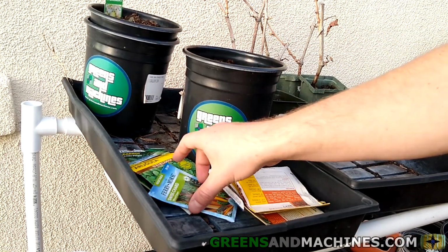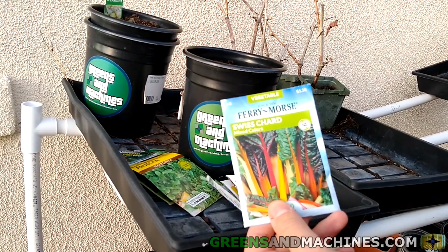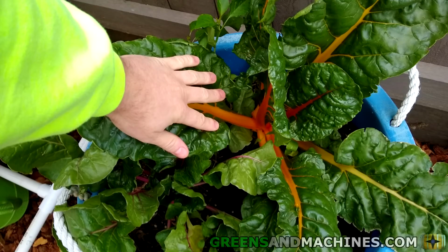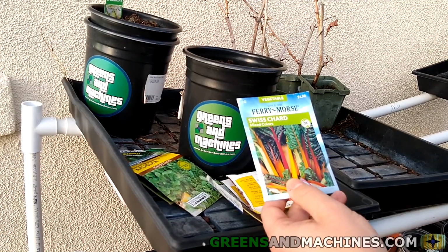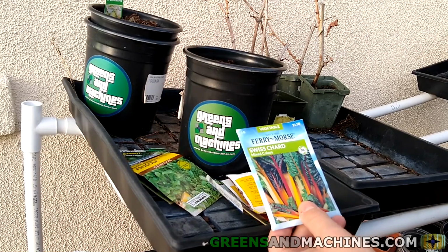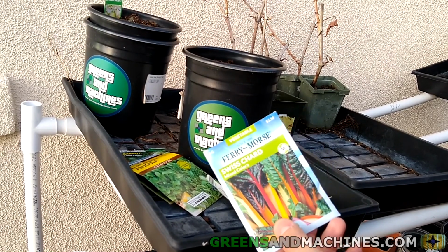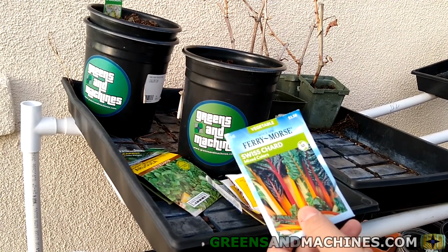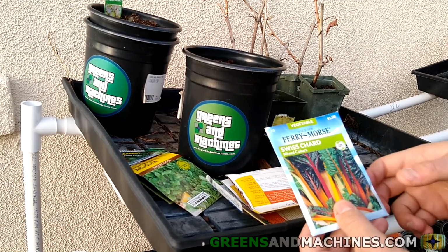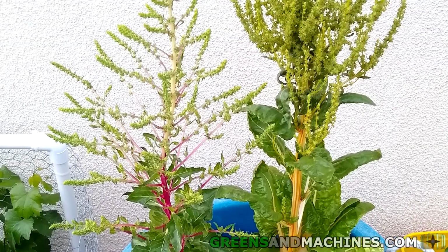Similar to beets, we have Swiss chard, the one vegetable that grows well pretty much any season. I like this variety, Bright Lights, mixed colors. Fordhook Giant's great too. I think there's one called El Dorado, which is just the yellow ones. But you can pretty much neglect them, they'll always grow leaves. I've got some seeds I saved from some Swiss chard I grew last year. I'll show you those in a moment.